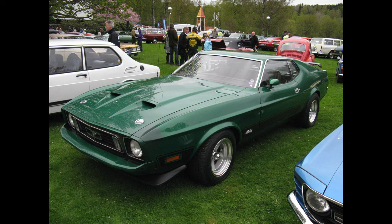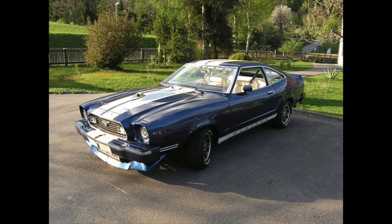This model was available in both coupe and hatchback versions, including a luxury Ghia model designed by Ford's recently acquired Ghia of Italy. All Mustangs in this generation did feature frameless door glass, however. The Ghia featured a thickly padded vinyl roof and smaller rear quarter windows, giving it a more formal look. Models available in 1974 were the hardtop, hatchback, Mach 1, and Ghia.